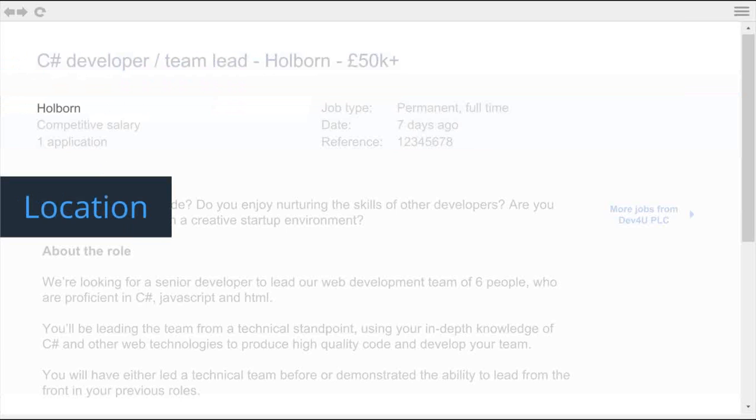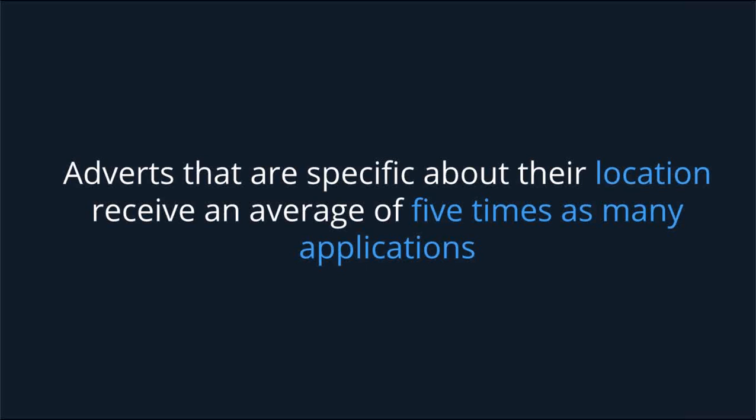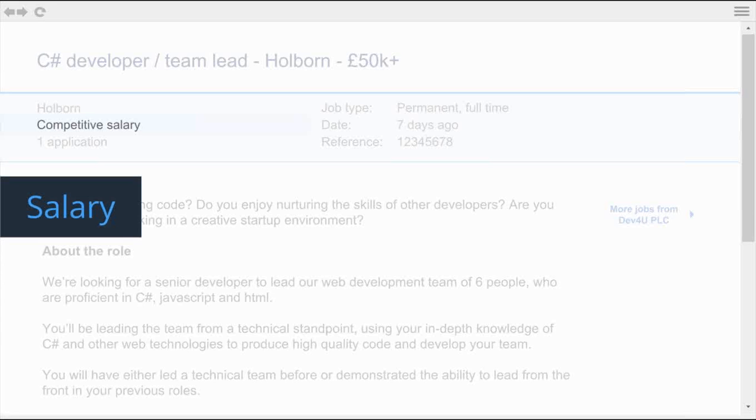So by changing this to a location that people are going to know and understand if it's commutable for them, you're going to make sure that you pick up high quality applications and also sift out those irrelevant ones that may be too far. Our research shows that adverts that contain locations receive 5 times as many. So it's really important to put in a nice, concise location.